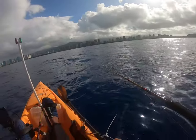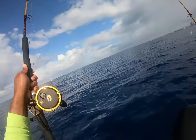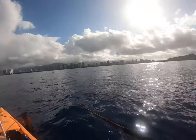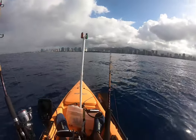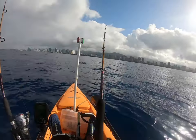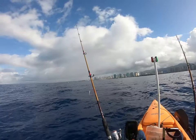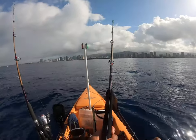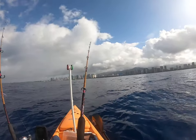Bye-bye, Mr. Aha. Okay, number one. This must be number two over here. Grand slam. How's it? That's pretty cool. Hopefully this is a mahi-mahi. That'd be awesome.